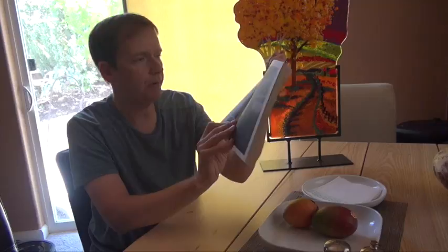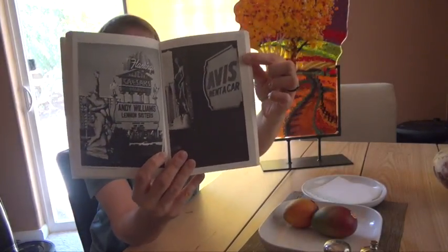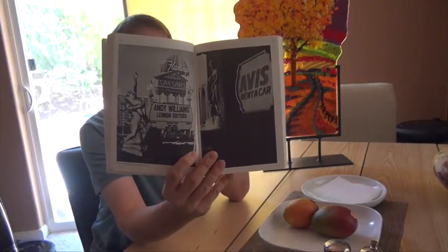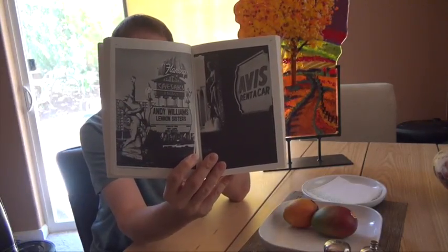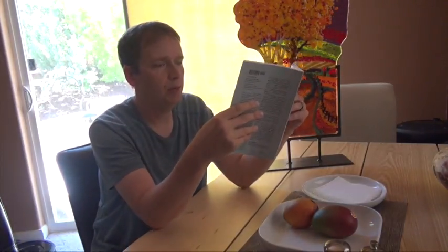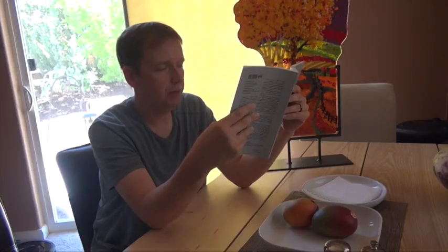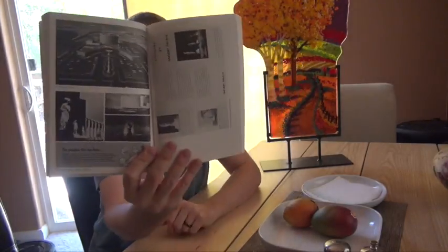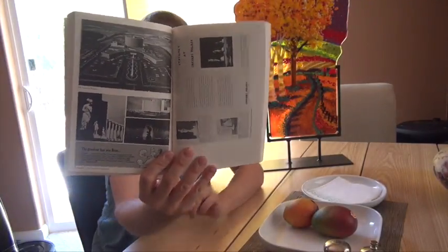good image. You have the signs and the statuary, and then over here you have an Avis sign, which I think is relevant in terms of Venturi, Scott Brown, and Izenour's study in terms of how they're trying to deconstruct the past. Now, the most curious part for me in looking back at the text was to look at this tourist brochure that they have recreated here in Learning from Las Vegas.